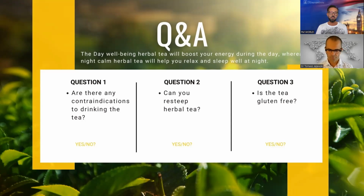Okay, so let's move on to question number 2. We've mentioned that a little bit today. So can you re-steep herbal tea? Yes, re-steeping helps you extract more from this herbal blend. So you will be more efficient extracting all those benefits from these herbal compounds. So re-steeping those herbal teas is completely okay. And again, with re-steeping, you hydrate yourself more. So it is very nice.